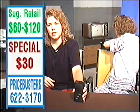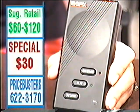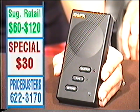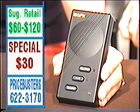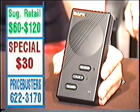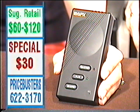Okay. While we're on the subject of phones, this is an answering machine, and this is the last one we've got. This is a brand new idea here. Instead of using a tape, it records digitally. So it's kind of like the way a CD works. It doesn't have a CD in it, but it records digitally like a CD does.